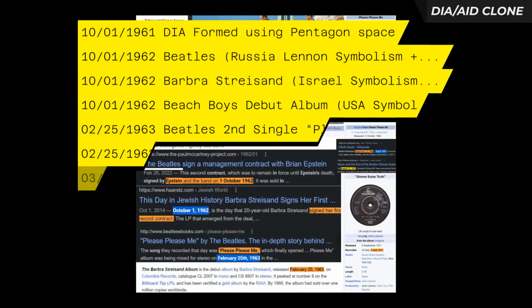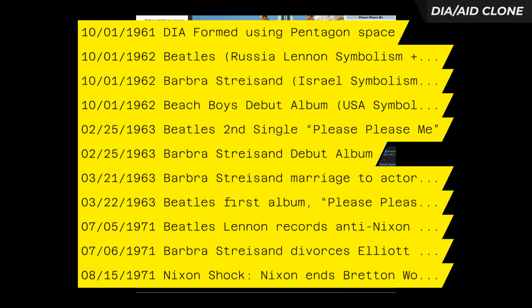October 1, 1961, DIA formed using Pentagon space. October 1, 1962, Beatles, Russia-Lenin symbolism plus British, contract with Brian Epstein lasts until death. October 1, 1962, Barbra Streisand, Israel symbolism, first contract. October 1, 1962, Beach Boys debut album, USA symbolism, Surfin' USA ushers in new type of music.